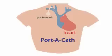Some babies and small children can also have a port-a-cath. This is a device inserted by a surgeon just under the skin, usually in the chest area. It connects to a big vein that goes to the heart. A port makes it easier to get medicines from the nurses and draw blood.